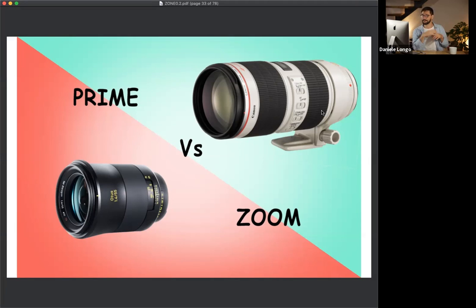They're little zooms, and again, if you're just starting up, just get around with those lenses. But those lenses really don't work great. I mean, they're usually not that fast. They're not that sharp. They've got all sorts of issues.